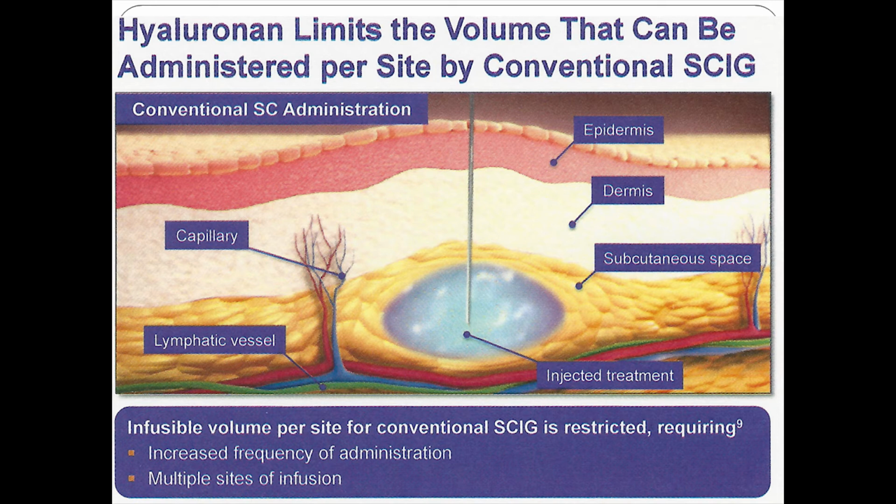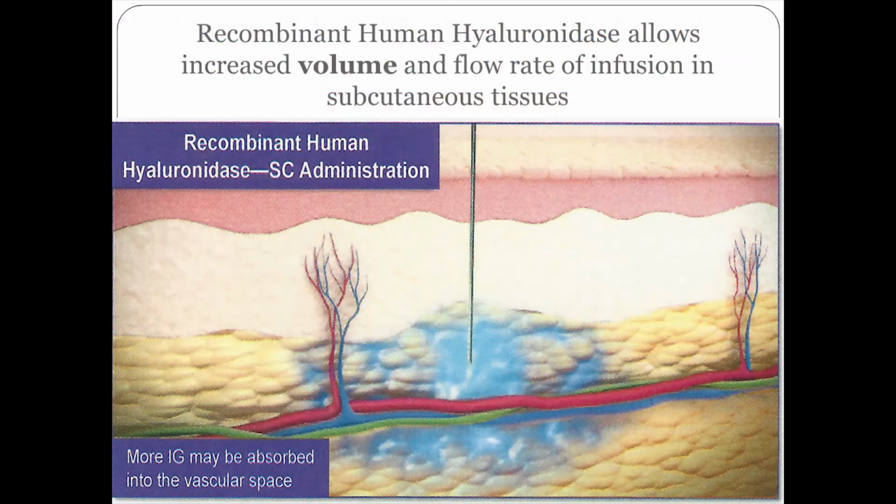So we use hyaluronidase to create sort of a pocket to allow a large volume, basically 1 month's worth of a therapeutic IG to be infused at one site. And because of this process, we actually have a bioavailability and pharmacokinetics that are very similar to IVIG. So we can then use large volumes to infuse once a month, just as we would with IV. But because we're infusing it subcutaneously, we have less systemic side effects.